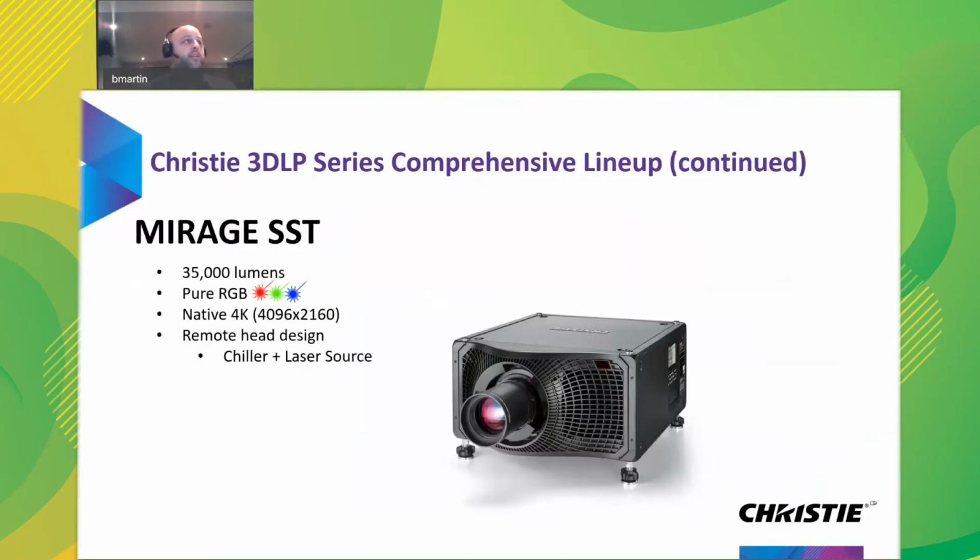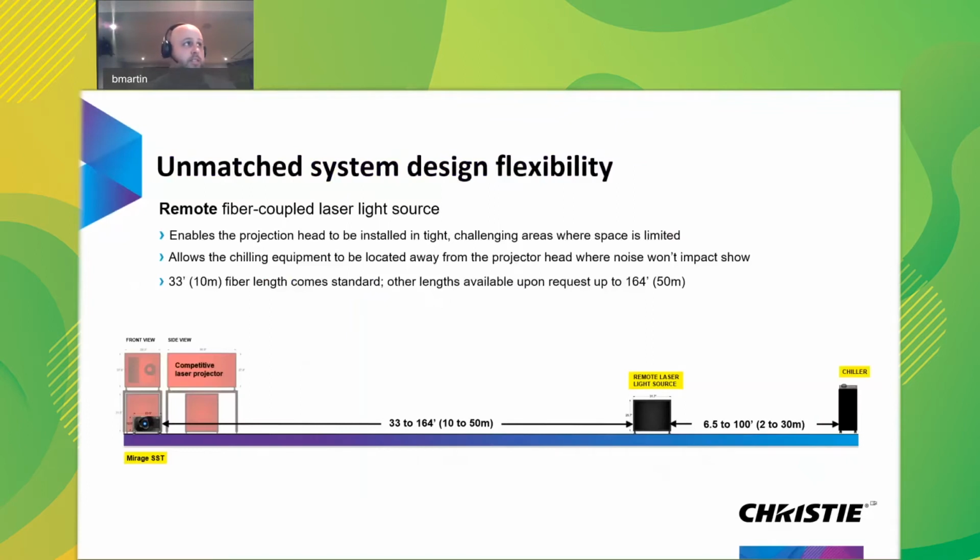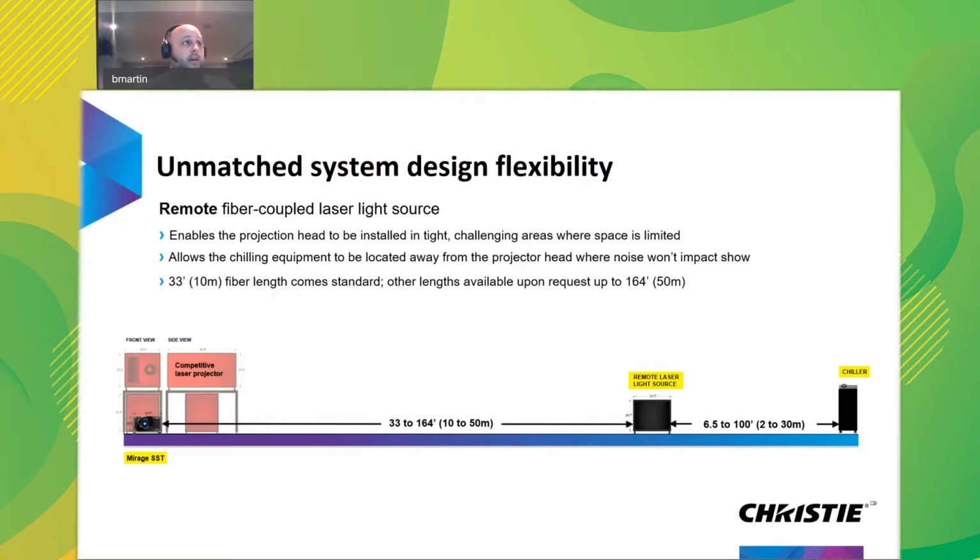Now we have one more that does fit into our RGB strategy, and this is our Mirage ST. This is a remote optical design, so it does require an external chiller and laser source, but does utilize RGB technology. So you can see from this diagram, if you have an application where you need a remote head, you can put the chiller as well as the light source quite far away, and you just connect it via a fiber cable. So kind of a unique application, but does fit with our RGB strategy.